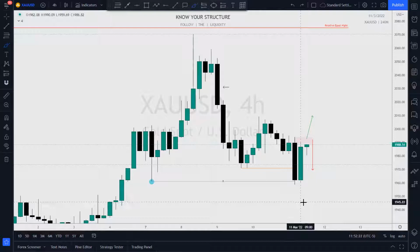You can see the intent better with a break and a close below that low. When price just wicks past it and then goes the other way, it was a liquidity grab. That's why I have this X here. It grabbed liquidity and went the other way.